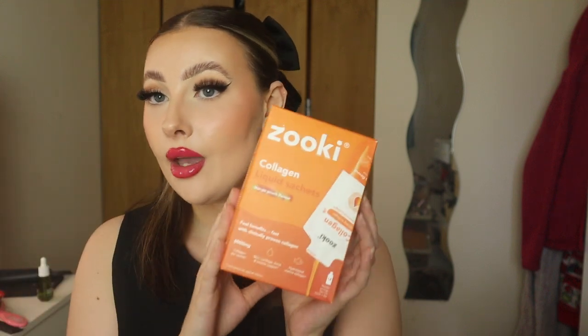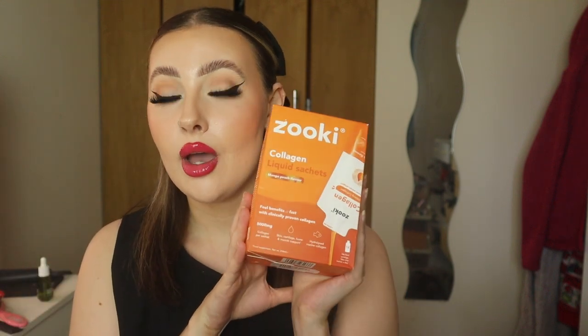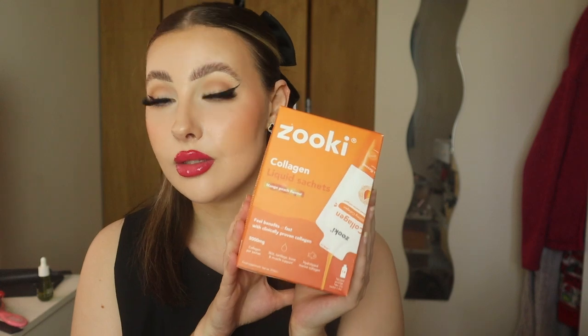And they do taste really nice and sweet. You get 14 in here, and they're 15ml servings. But yeah, I just love collagen. It's a supplement that I will take. It's my number one supplement. I would get these again. These are really yummy, and I would try the other flavours.